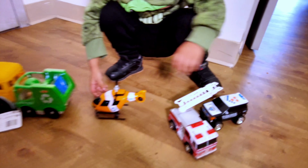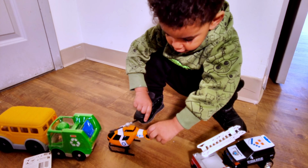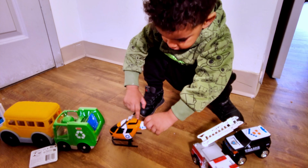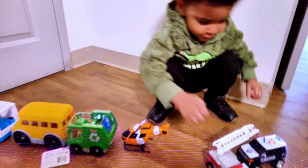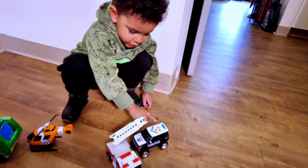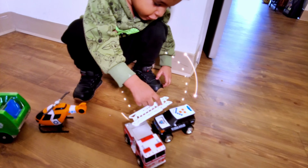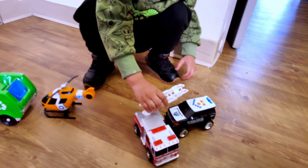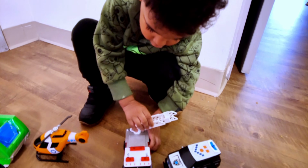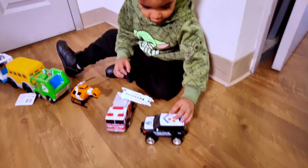Yes, a ladder. And what color is the helicopter? Orange and black. And what color is this one? White and red. And blue and orange. Oh, nice. Turn on the fire truck, with the sirens.